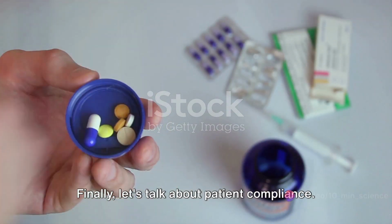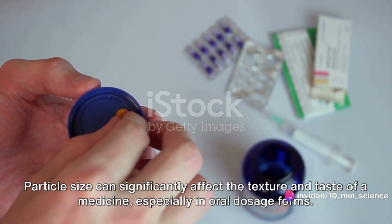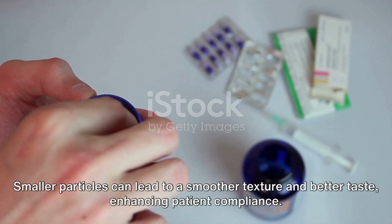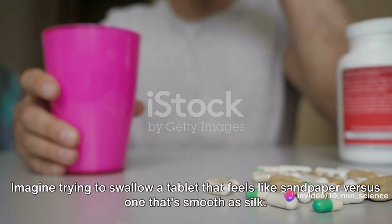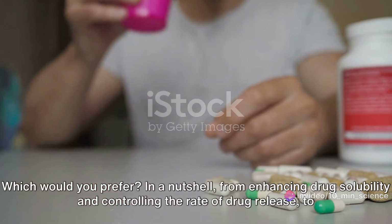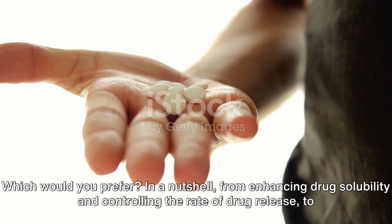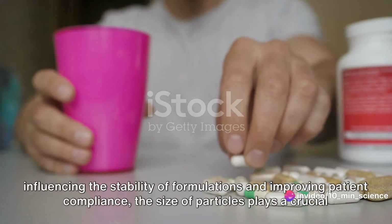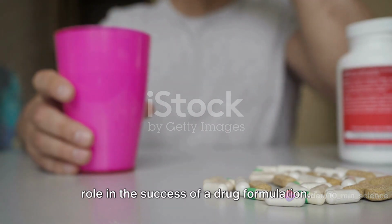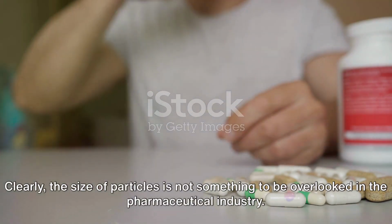Finally, let's talk about patient compliance. Particle size can significantly affect the texture and taste of a medicine, especially in oral dosage forms. Smaller particles can lead to a smoother texture and better taste, enhancing patient compliance. Imagine trying to swallow a tablet that feels like sandpaper versus one that's smooth as silk. Which would you prefer? In a nutshell, from enhancing drug solubility and controlling the rate of drug release, to influencing the stability of formulations and improving patient compliance, the size of particles plays a crucial role in the success of a drug formulation. Clearly, the size of particles is not something to be overlooked in the pharmaceutical industry.